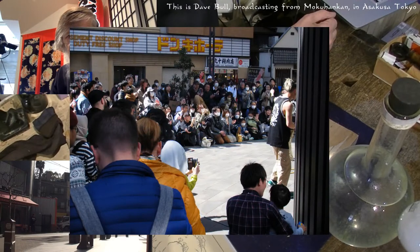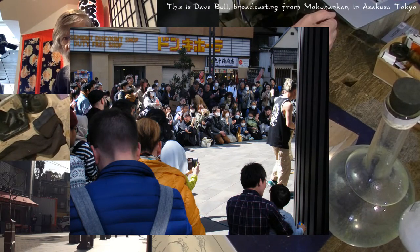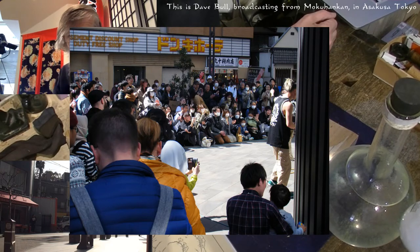And of course, whenever you see people, you see street entertainers. And here we are. This is right in front of Don Quixote, just down the street from my shop. A bunch of street entertainers yesterday.